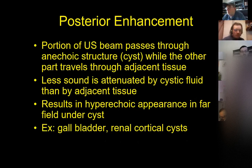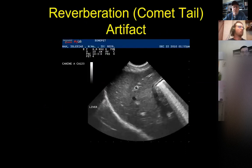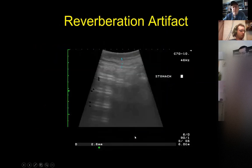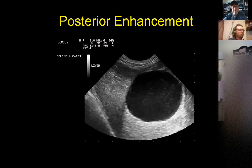Posterior enhancement. We talked about an artifact a minute ago called posterior what? Posterior shadowing is what we talked about before, right? Posterior enhancement is the opposite. So posterior shadowing, you remember, was this one here, to where it looks like there's a stone in the urinary bladder. So 100% of the sound is reflected off the stone. It leaves none of the sound left to propagate more deeply into the tissues, and so you get this strong shadow emanating from this stone inside the urinary bladder. Posterior enhancement, on the other hand, looks like this.